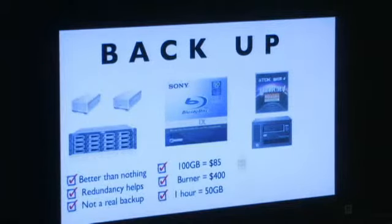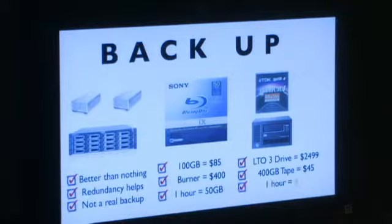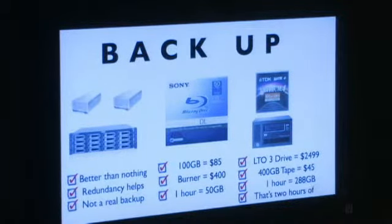So the short story is this. These are the 3 ways you can back up. On the left is hard drives. That's doing it on the cheap. I don't recommend it, but if that's all your budget allows, it's better than nothing.